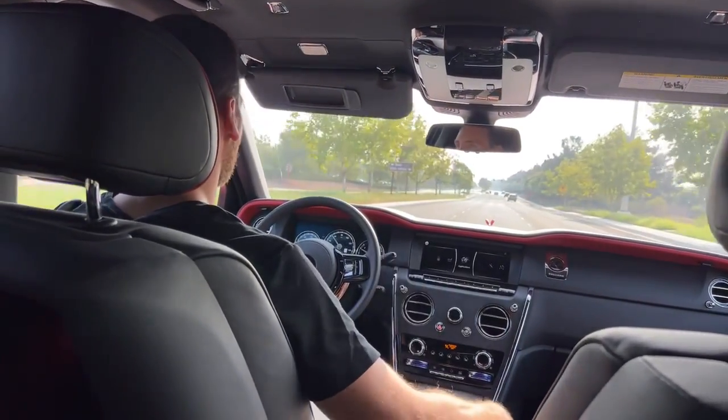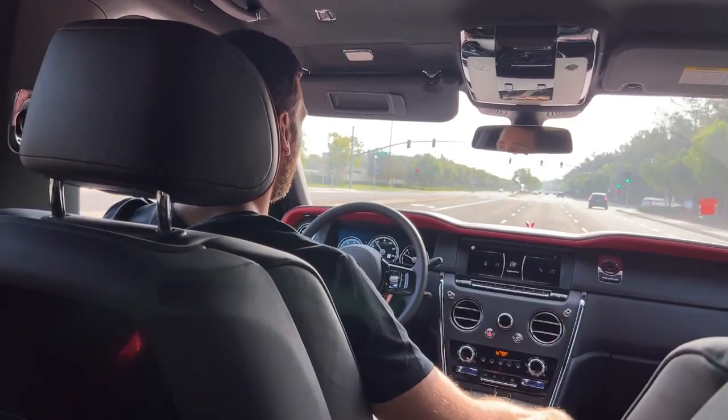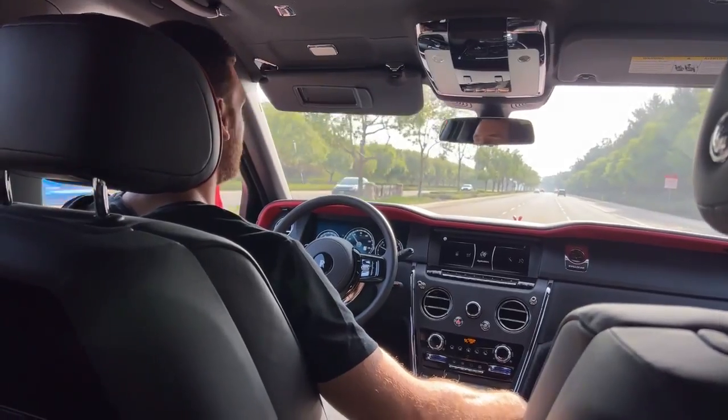Well, we don't have a red light here, but if that light goes red, for example, I could show you the braking. But it's also just smooth. It's a big, heavy vehicle, and so it's not going to stop on a dime or anything. Yeah. You're going to need to brake early enough.